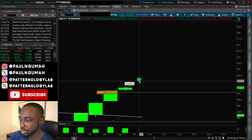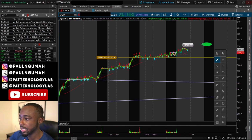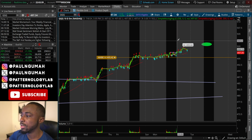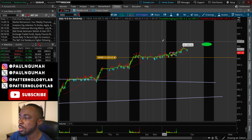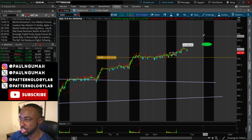It's a good sign. That little green circle that I have right here for y'all, I didn't move it because I still believe that it's going to get there. Like I warned you guys, if it doesn't get there today, then it's most likely going to get there on Tuesday, and it looks like it wants to. So if you have calls on QQQ, it's a hold. All right, the price target for tomorrow is 502.5. All right, so if this thing opens up higher and moves higher, everybody should be getting paid.